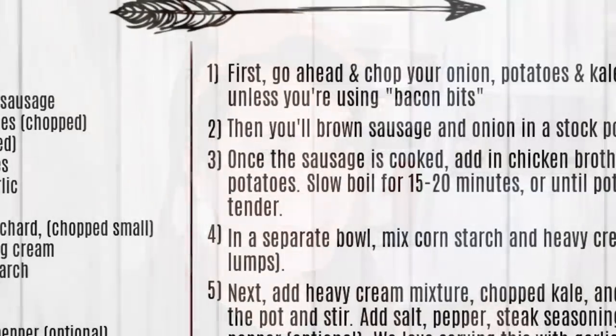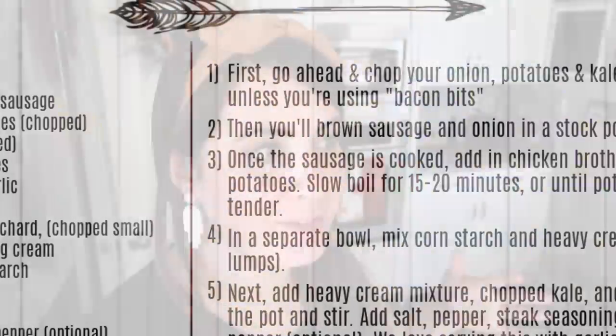This next recipe I got from Kyle's mom. It is Zuppa Toscana. I think they kind of did like a copycat recipe of Olive Garden, but she said over the years they've just kind of changed things up. So I'm not sure what the original recipe is, but I'm gonna share the one that they made for us when we went to Montana recently. And it is so, so good.